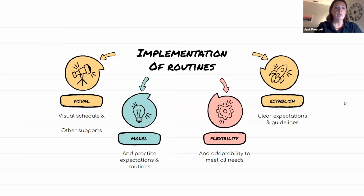Okay. So effective implementation, we need visuals, okay? So when we get stressed, our ability to listen actually gets less. So we need to have visual supports in place for routines and transitions. We need to model, we need to practice the expectations and what these routines look like outside of when that routine is actually expected to take place. So we can practice lining up before we ever need to line up for a real good reason, okay?